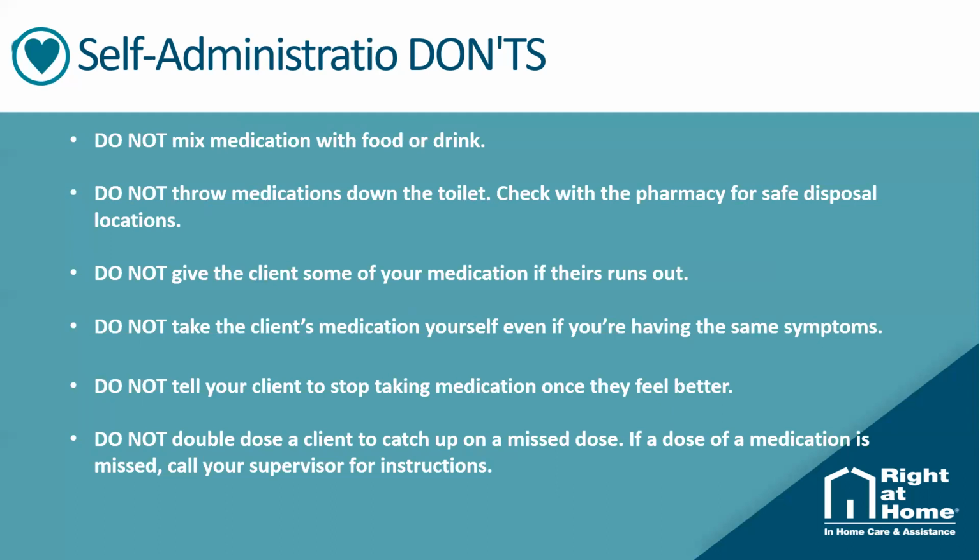Once again, we cannot mix medication with food or drinks. Why? You learned that in the training you just did. There are some foods that counteract the medicine. Never throw medication down the toilet. There are pharmacy safe disposal locations, such as Publix or the fire station.